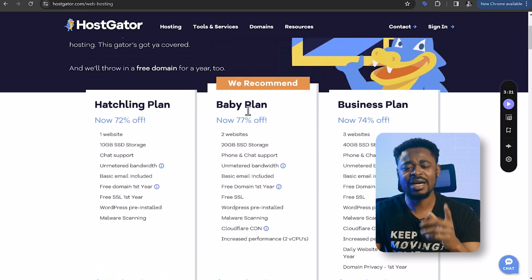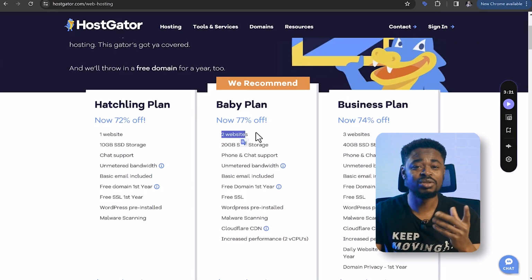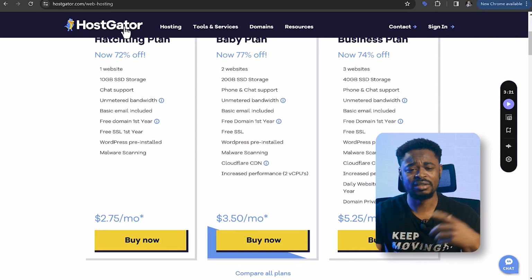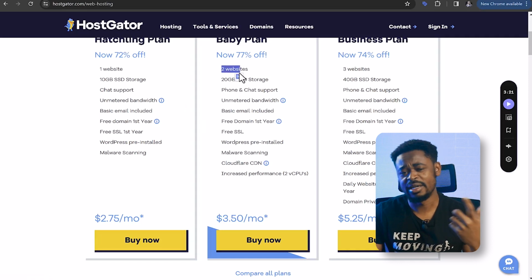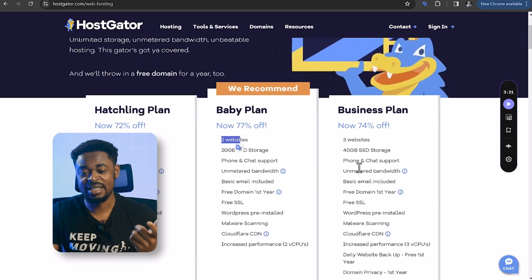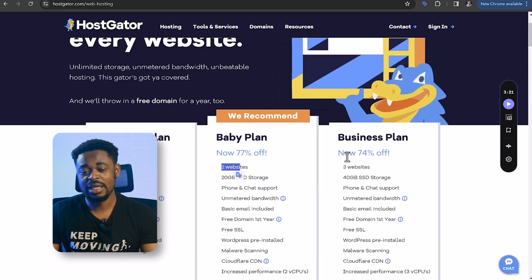All right. But if you look at the Baby plan that they have here, you can only host 2 websites with 20 gig SSD, which is still small, because I remember years ago when I got started, when I hosted my platform on HostGator, it was unlimited websites, but now it's just 2 websites. So you can see here that it's $3.50. And if you go to the Business plan, 3 websites and $5.25 per month. This is expensive compared to others that give you unlimited websites.